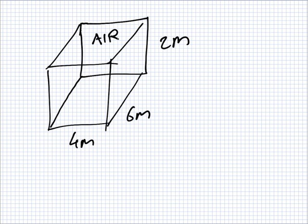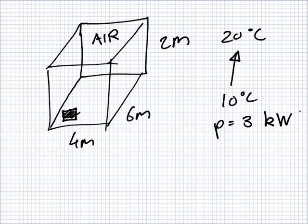Okay. So let's say somebody left the window open overnight, so now the room is cold. We'll say its temperature is 10 Celsius. And we would want to increase the temperature, what would be a comfortable temperature? 20. We'll say 20, okay. And we can do this with a little electric heater. And we'll say the power of the heater, these heaters are usually like 3 kilowatts.